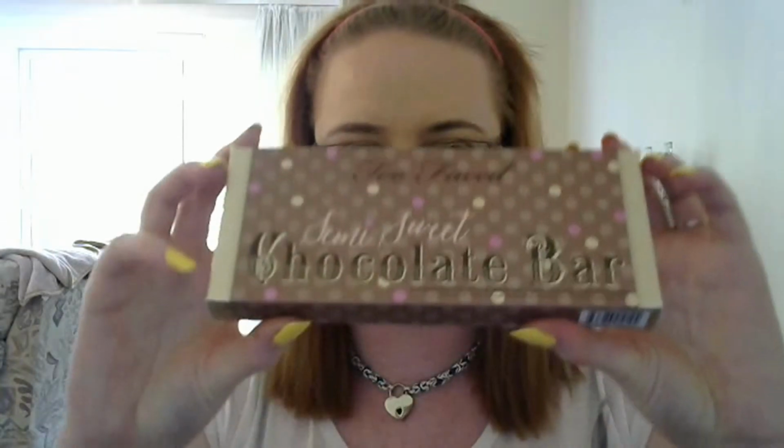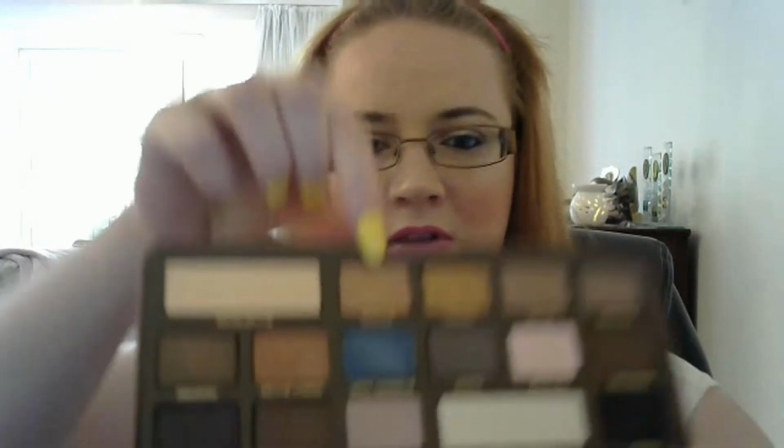So for that one I went with the Too Faced Semi-Sweet Chocolate Bar. And I haven't decided which shadow I'm going to pick yet. I need to pick one now. Let's go with this one. That's in Bonbon, just there. Very clean finger. And it just looks like that.